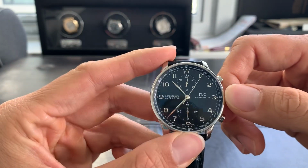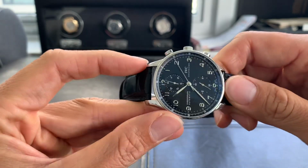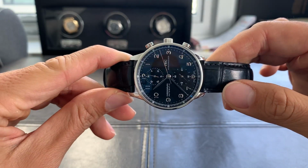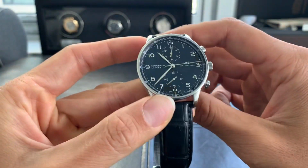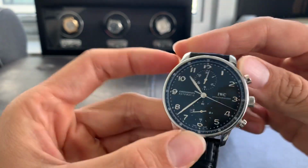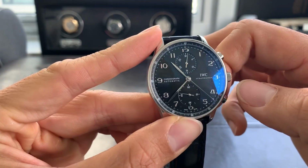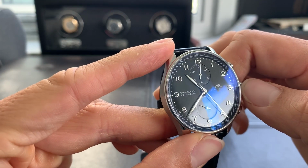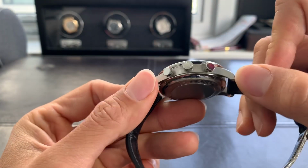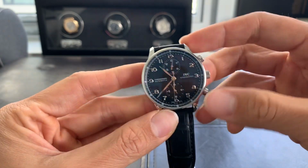In terms of finishing, the dial, the design, it is top notch, right? It's just so clean. It's perfectly symmetrical if you look at it this way. I really like the AR coating. It's a little blue tint. It gives it a little bit of color. The applied logo markers, right? Not sure if it's white gold, probably just steel. Well, maybe it is white gold. I'll find out. But in terms of design, it is a timeless design.